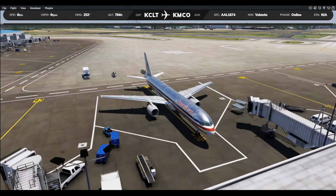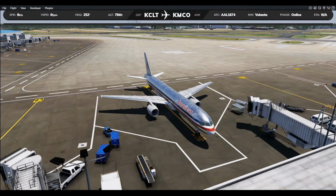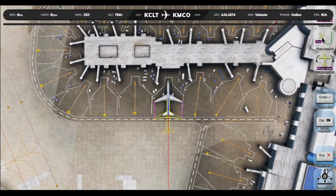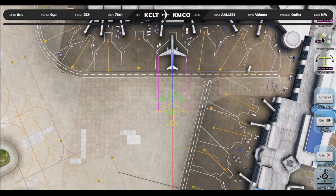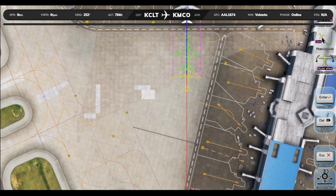Let me get these folks, ID guys, and let's get our pushback here. One thing I like about better pushback is compared to, I forget what you call it in Flight Sim 2020 or 2024, you can have the tug actually pull the aircraft forward as well too. Now in this case, I guess I wouldn't have to do that.